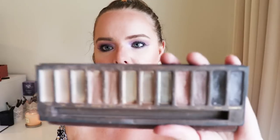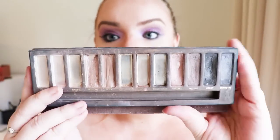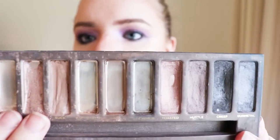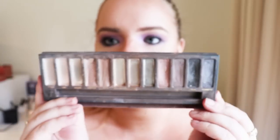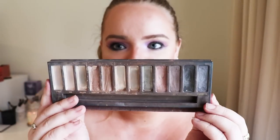And here is where we are now. Look at that. This palette's looking pretty empty now, I must say, isn't it? 2 there and 4 there, 6 left, half gone. So that's another shade out. I'm inadvertently panning a shade a year on this thing. I'm so excited about this one.